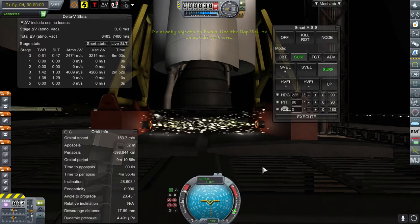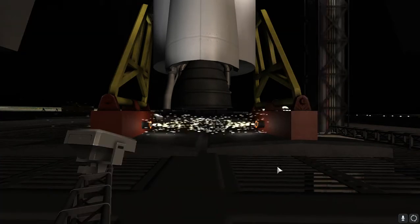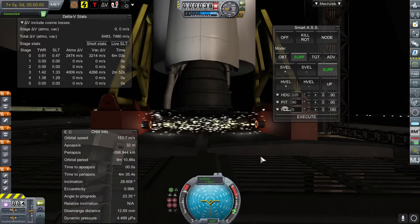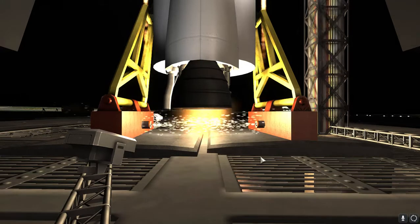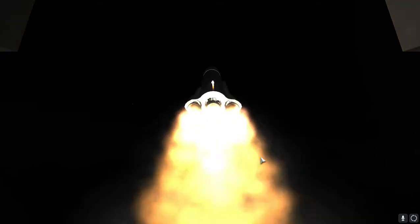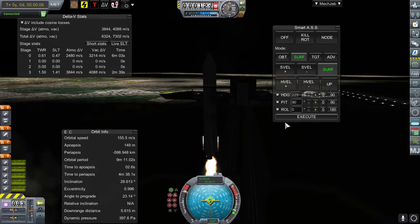So, here we go, launching. And countdown in 10, 9, 8, 7, 6. Main engine start. There we go, main engine start. 5, 4, 3, 2, 1, and liftoff. A little bit of launch pouring for you guys.